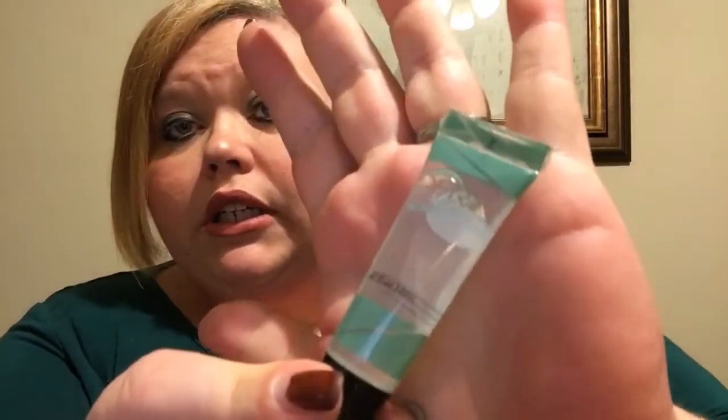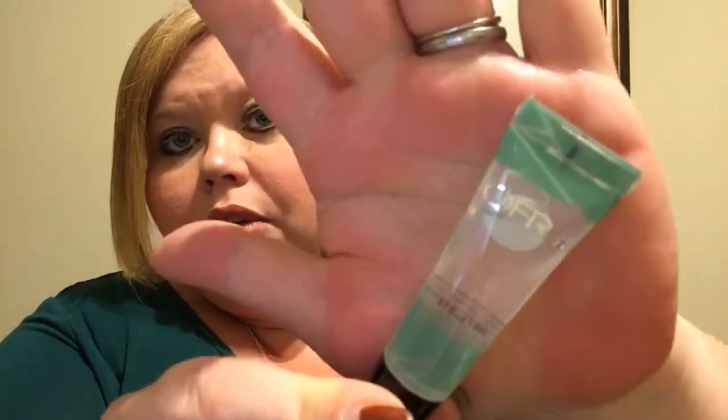What are you? I think this is just a clear lip gloss. Yeah, that's what this appears to be. It says clear. It's always great to have. I have quite a few, so I may actually throw that into a giveaway.